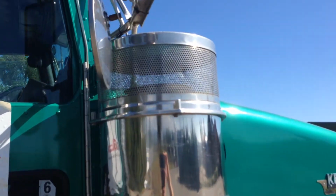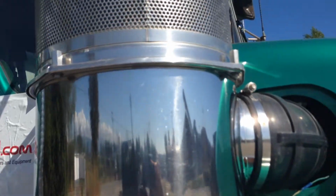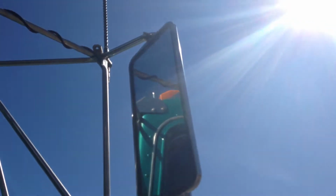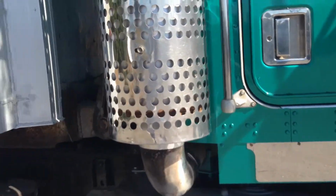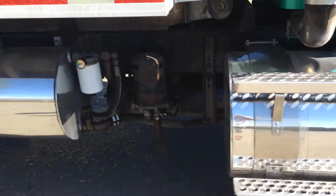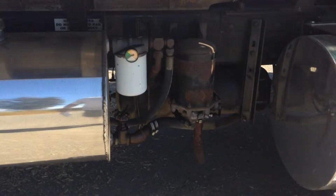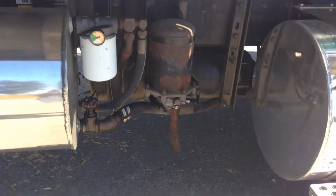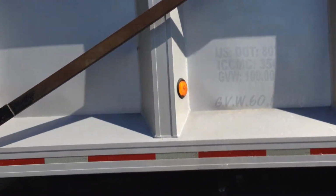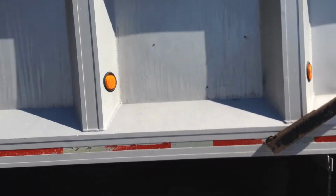Let's take a look at the air cleaner. I'm seeing maybe just a couple of small dents at best. And the mirror looks like it's in good shape. No cracks or chips. And the exhaust housing, also in good condition. Let's pan the condition of the box. The hydraulic tank. We're going to show you underneath once that box is lifted up.